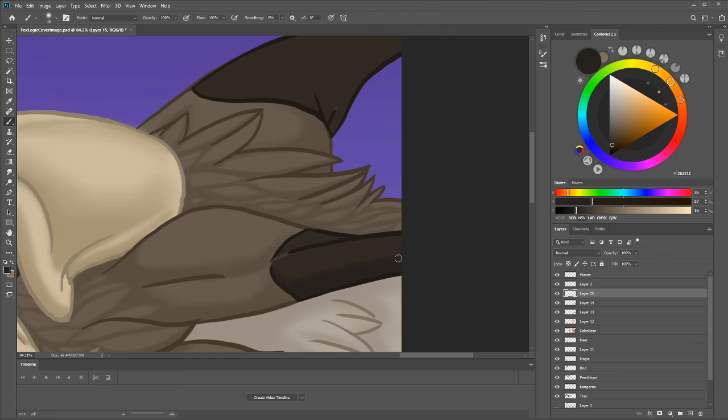I feel like that's too dark. I don't know. What do you guys think? Well, let's make it more saturated, and then we can make it less dark. That's okay, especially since I'm going to go back over it with a darker color.